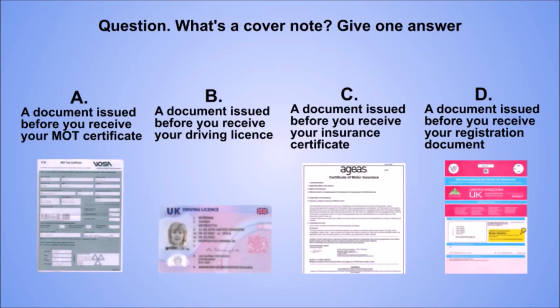Question: what's a cover note? Give one answer. A. A document issued before you receive your MOT certificate. B. A document issued before you receive your driving license. C. A document issued before you receive your insurance certificate. D. A document issued before you receive your registration document.